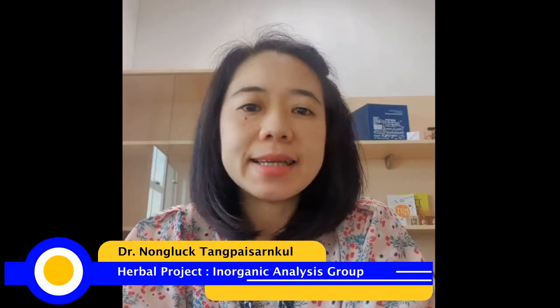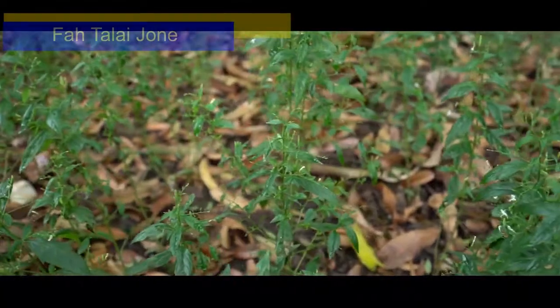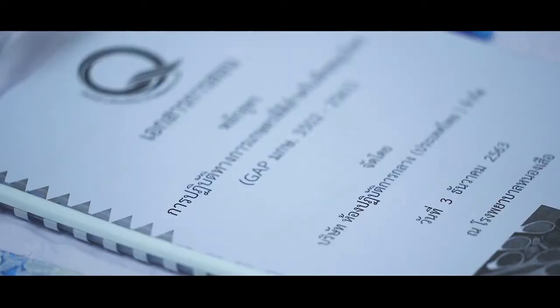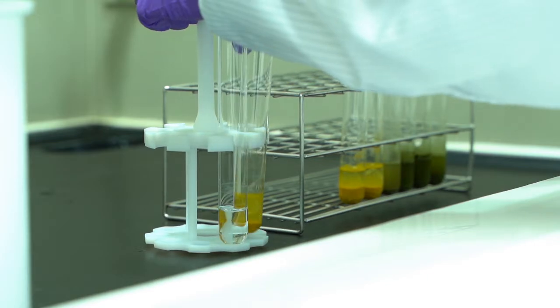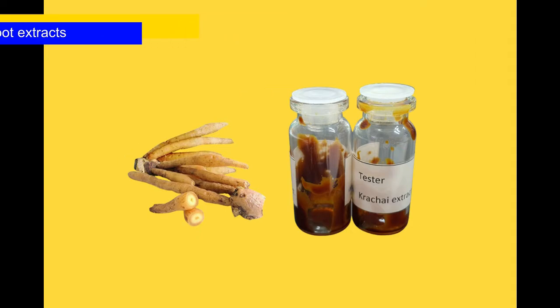NIMT has implemented the NQI to build up standards for herbal medicine production involving the whole value chain of production. Start with farthalazone, which has potential for treatment of COVID-19. NIMT supports farmers to manage their farms to meet the GAP standard and also manufacturers to meet the GMP standard. In addition, NIMT collaborates with research institutes to produce CRM for bioactive compounds, pinostrobin in finger root extract, which have potential for treatment of COVID-19 and other viral infections.